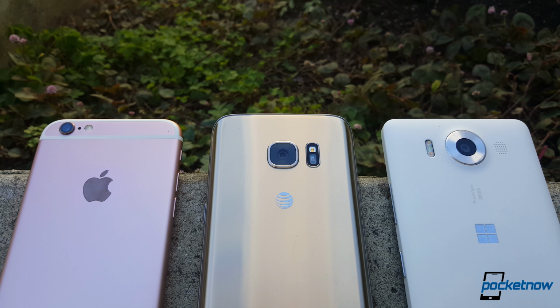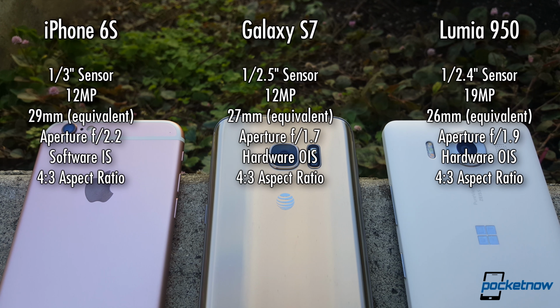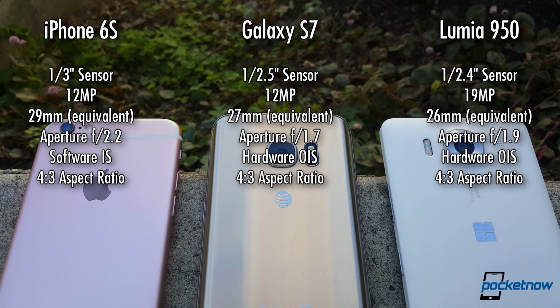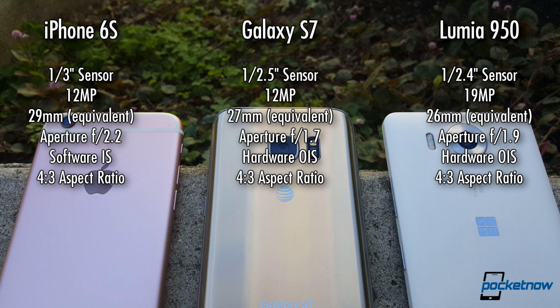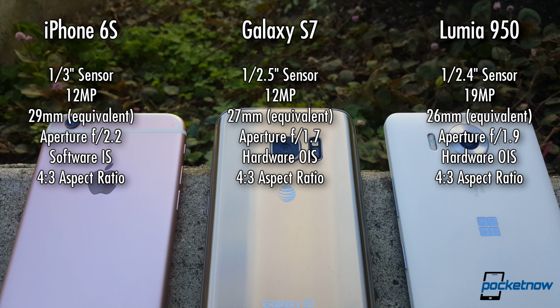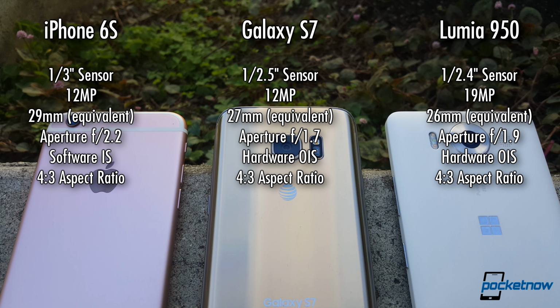This trio represents the smaller sized flagship from each respective company. All three shoot native 4:3 aspect ratio frames. The iPhone and Galaxy both have 12 megapixel sensors, while the Lumia saves a 19 megapixel image. The Lumia sensor is the largest at 1/2.4 inches, with the Galaxy a close second at 1/2.5, and the iPhone a much smaller third place with a 1/3 inch sensor.